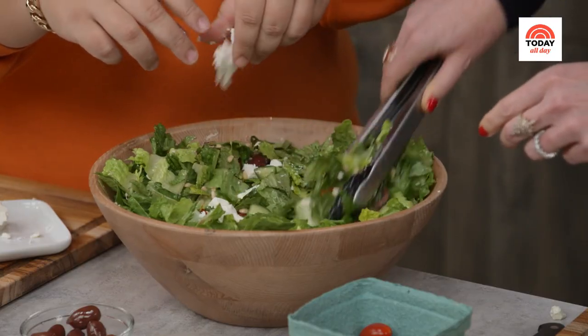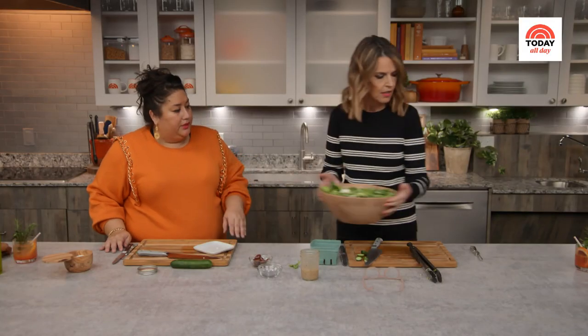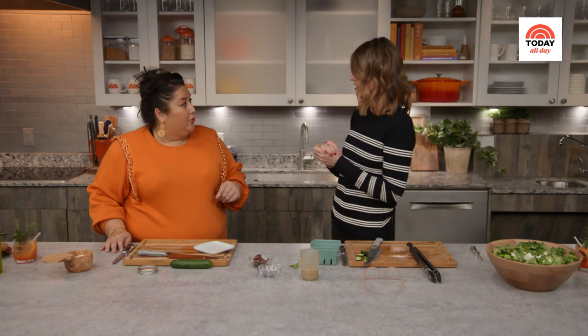Maybe I'll put a little more feta because those nice little chunks are now nestled at the bottom. This looks delicious. If you just want to put that to the side, we have a few finishing touches before we eat. I thought we were done. What's this guy coming here for?